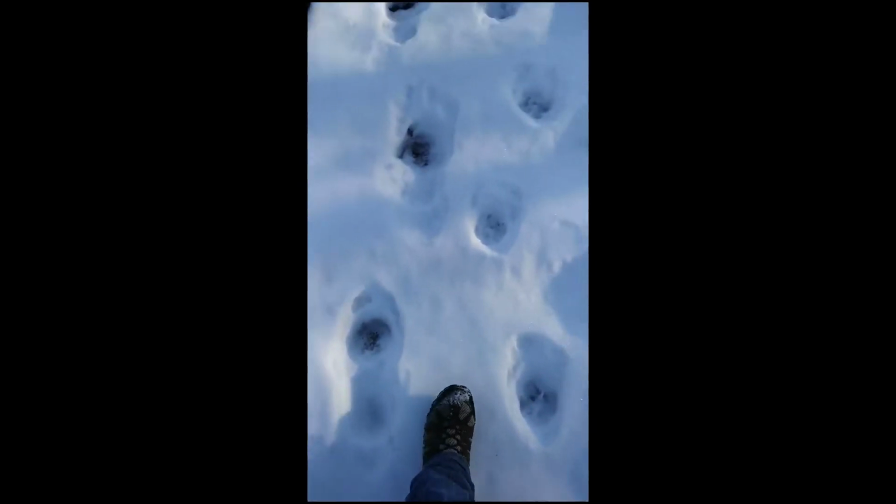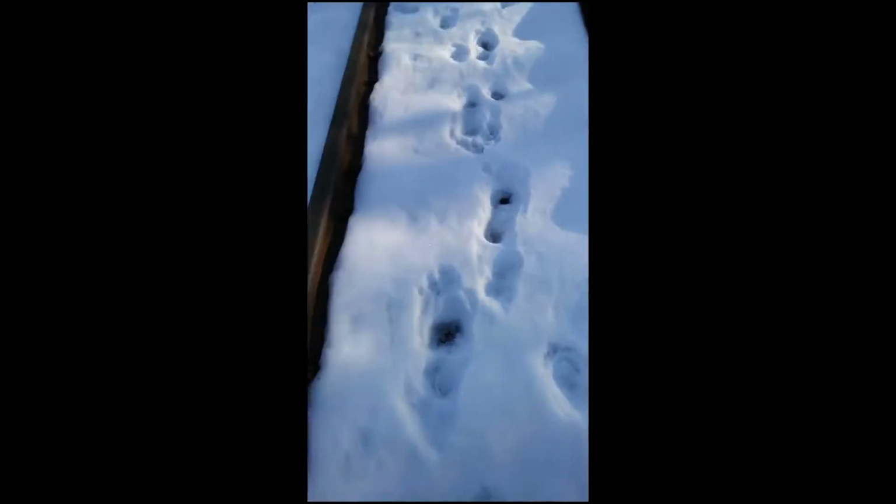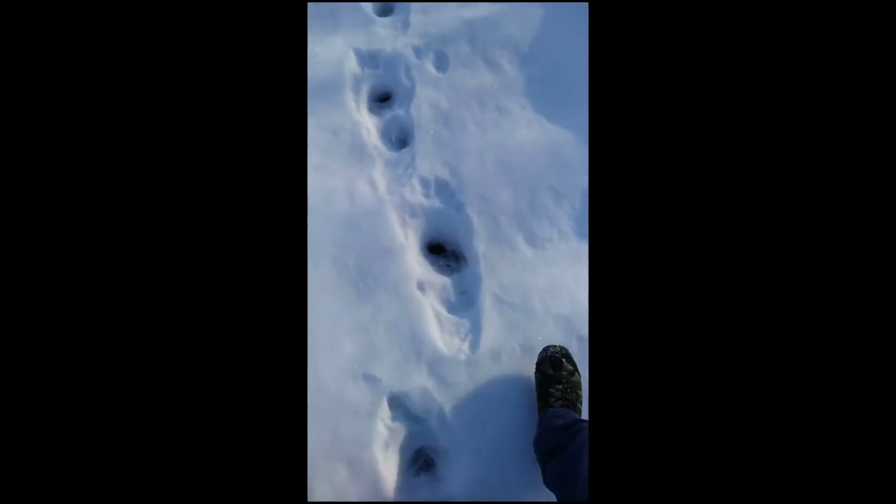Let me try to find another one. I'll put my foot next to it for comparison here. But like I said, real Bigfoot would have been much deeper in the snow. This one looks like a boot print and something stepped on top of it. Plus, the strides are kind of short there. So, interesting.